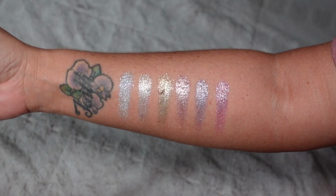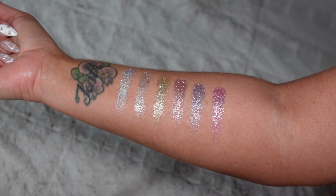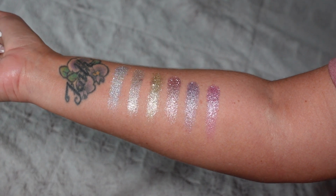So I don't know if I want to do that. And then the very pinky shade at the end, I think that one is Cobaltite? I'm not sure. But that pink shade is stunning. I absolutely love all 6 shades. There was a bundle with 12 shades and the entire bundle was like $150. I wasn't willing to spend all of that.